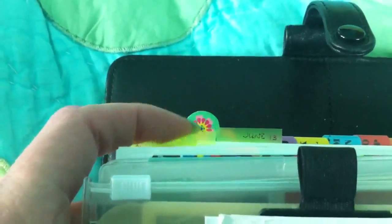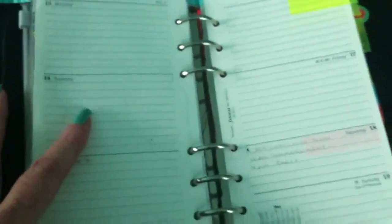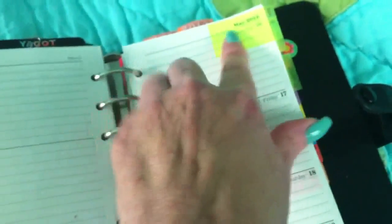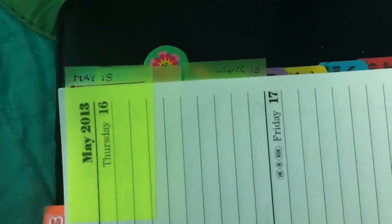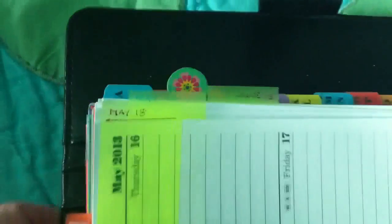I like these because they're not that intrusive. You can actually see through them, so it doesn't really matter. You know, they don't have to be lined up exactly because what you write on them is sort of visual. And so as I put in a future appointment, I put in a tab that just has the date. So I'm not putting specifically what the appointment is, but I can see that things are coming up. And that was a huge help for me in not missing appointments.